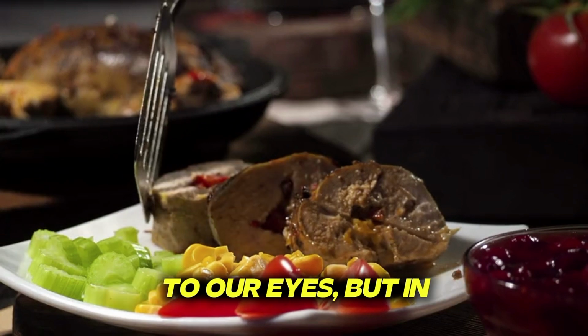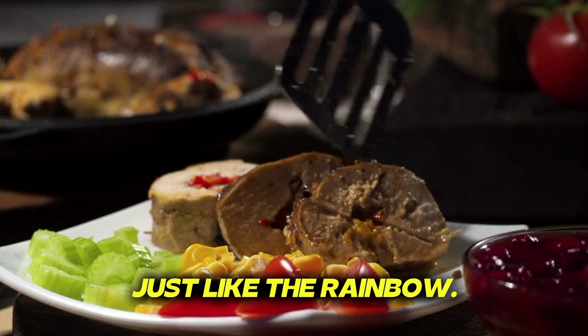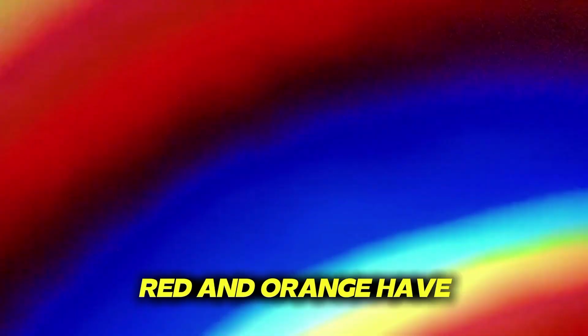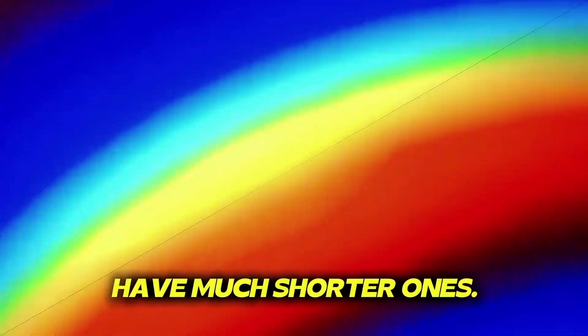Sunlight might look white to our eyes, but in reality, it's made of many different colors, just like the rainbow. Each color of light has its own wavelength. Red and orange have longer wavelengths, while blue and violet have much shorter ones.